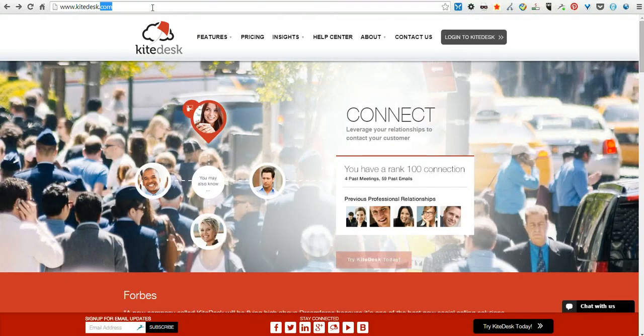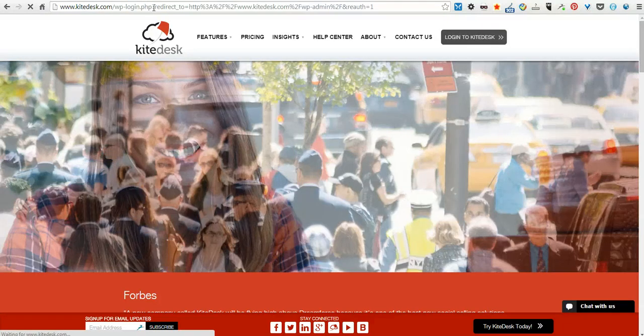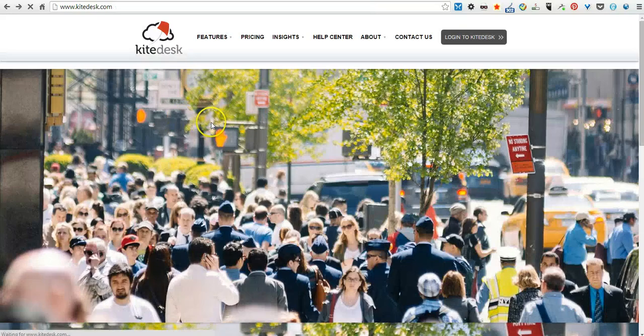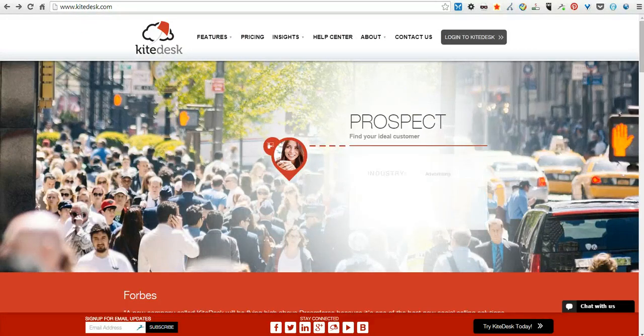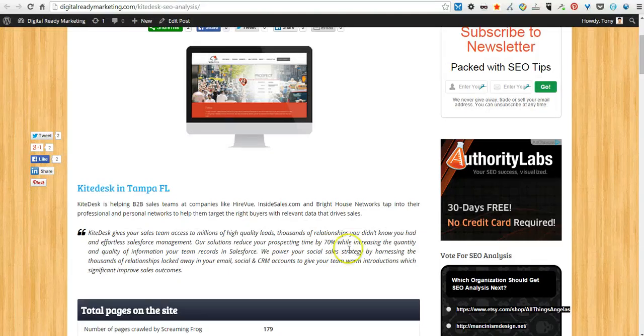And actually, this is yet another WordPress site. If I type in wp-admin, it takes me to the WordPress login. So it's essentially a customized WordPress site.